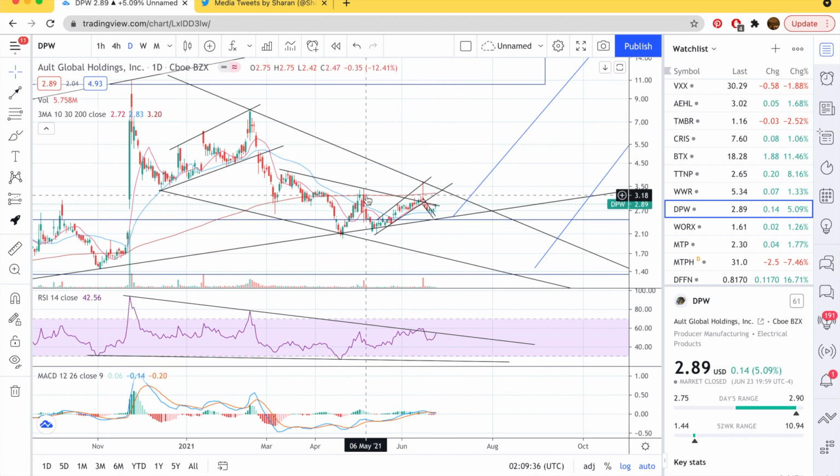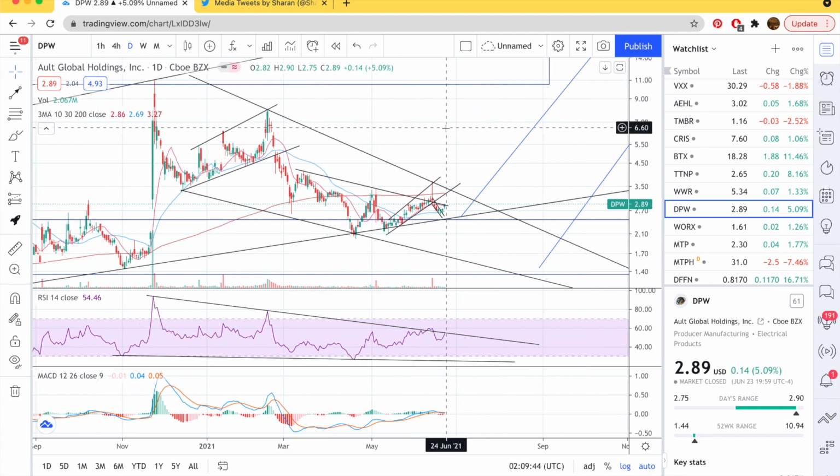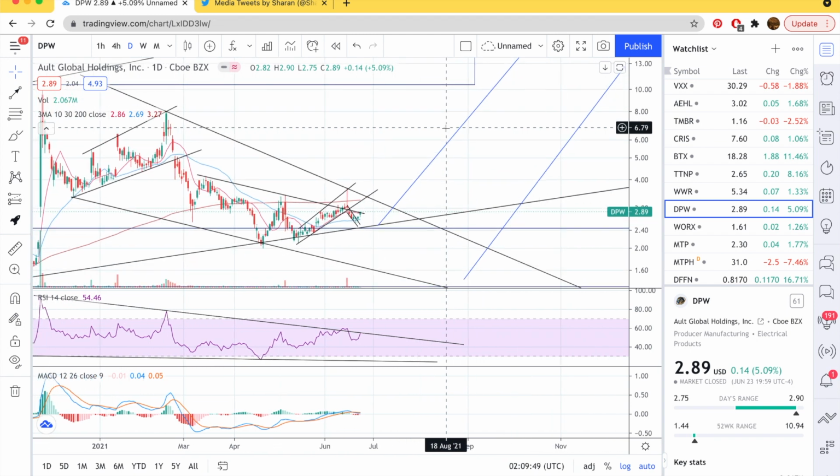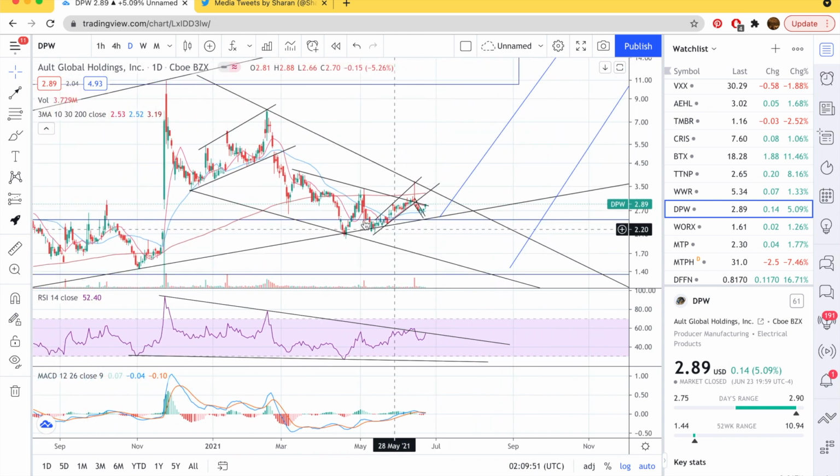Sorry, it's a running flat in that case, A, B, C, because we made a higher high and then a higher low. So it's a running flat, and after a running flat, the next move is generally super explosive, because the correction is trending upwards. That means there's strength in the market. But it can also be treated as A, B, and C, which is the bearish flat, and we may go lower.